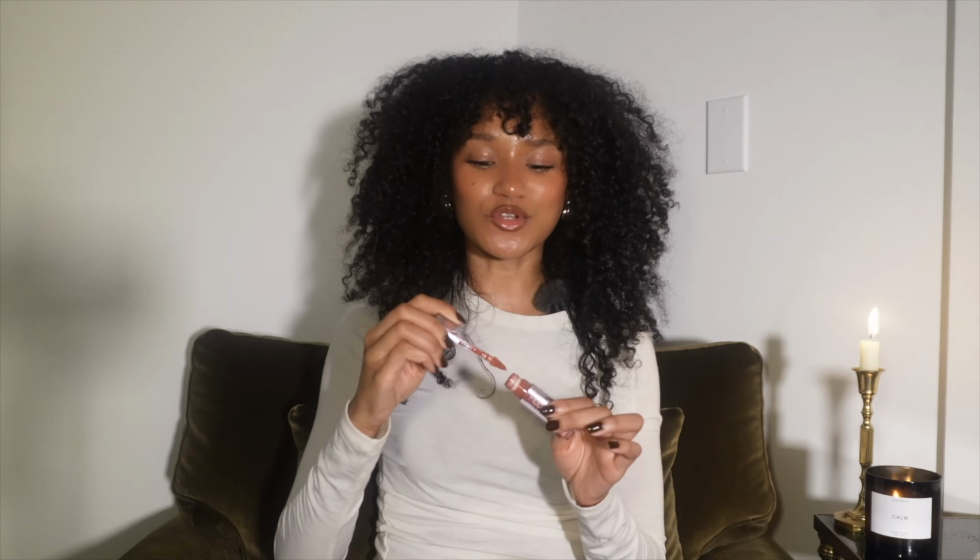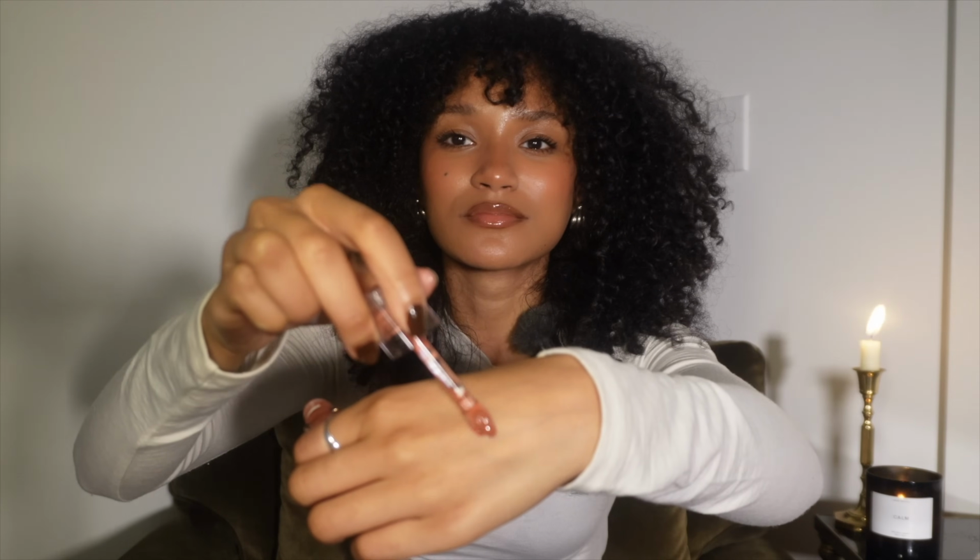I ended up getting a couple of lip glosses, a couple from Huda Beauty specifically, and this ended up being my favorite one. This whole entire line right here, I would buy over and over and over again. So this is their faux filler gloss. I'll give you a little swatchy swatch. How was that? Was that good? You see how pigmented that is? I don't even want that to go to waste.